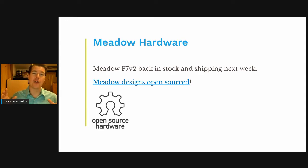And all of the Meadow hardware designs have been open sourced. So you can now go and see exactly how those are built, get schematics for those designs, and use them in ways that aren't even tied to Meadow. You can now use our hardware without Meadow OS.